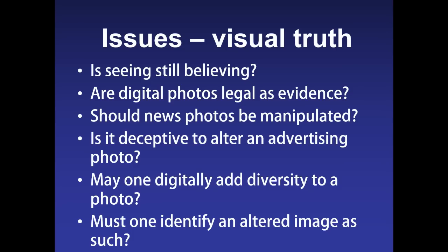You can see all this stuff here, and you can see what some people have done to pictures, which may or may not be the right thing to do.